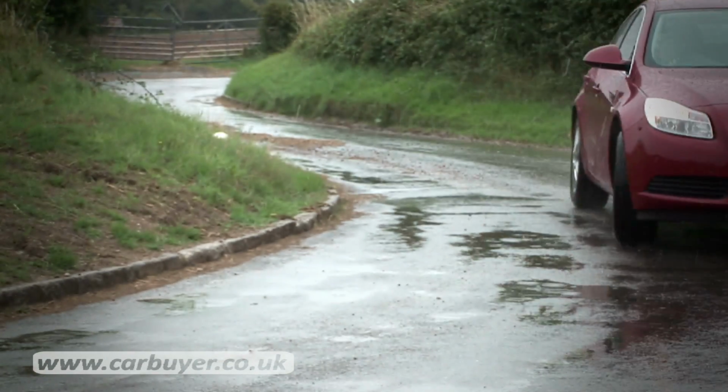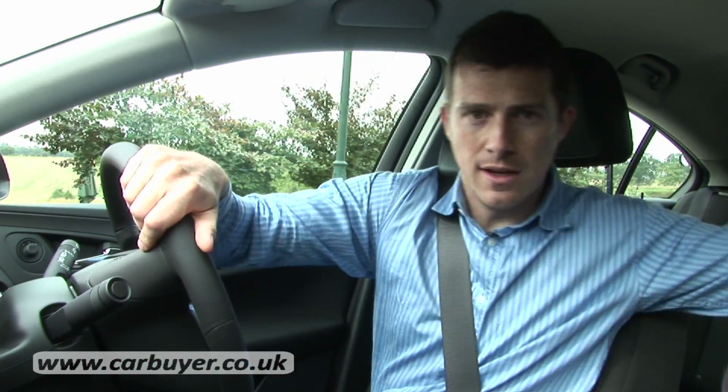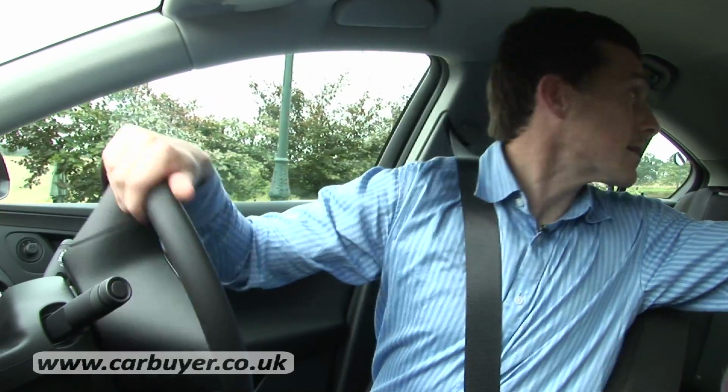Also, it can be a bit of a pain when reverse parking in town, because rear visibility is really, really limited.